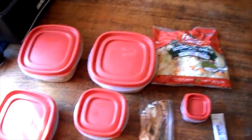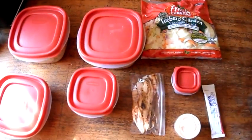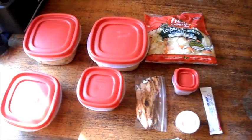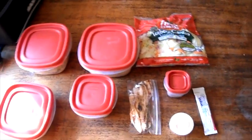Alright guys, so here you have it. Got a couple meals packaged for the day. Already ate a big breakfast. I had some oatmeal and egg whites, which is what I usually have in the morning, with some fruit. And this is going to get me through my day.